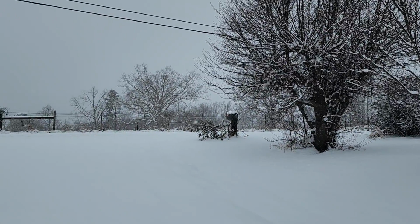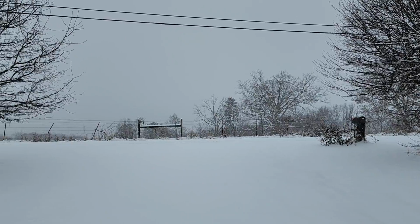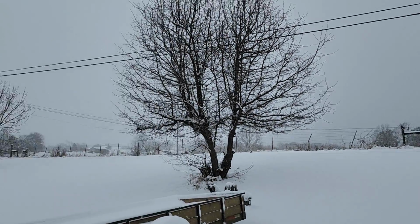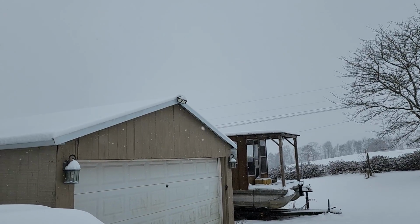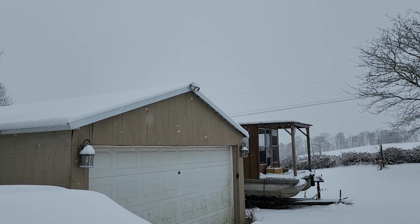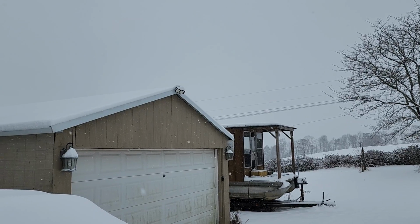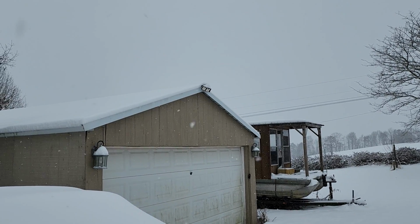Our roofs are not really made to hold the weight of a foot of snow. So if it's possible, if you have some roofs like on my garage over here that aren't super sloped, you might want to go out and try to clean some of that off. It looks like some of it's already falling off and blowing off, thank goodness, because we have over 6 inches already and they're predicting another 3 to 5 inches this evening.